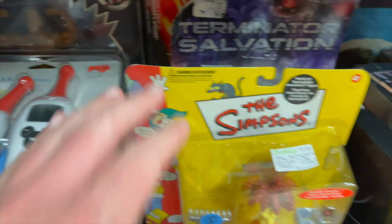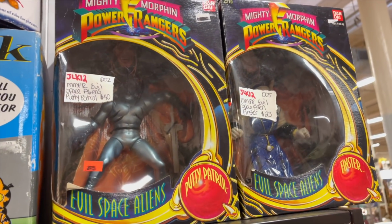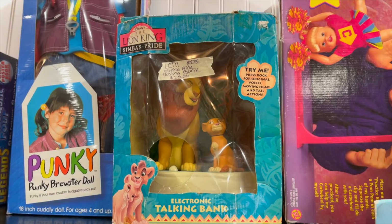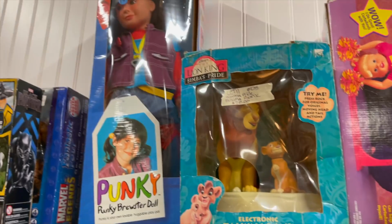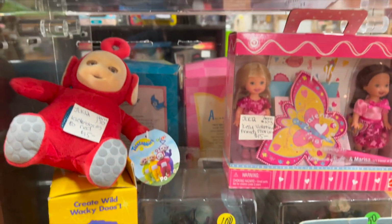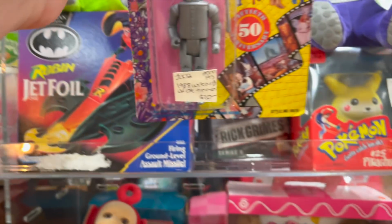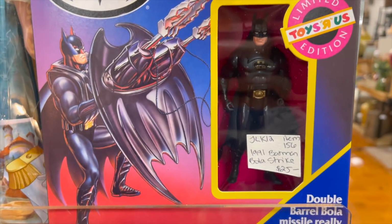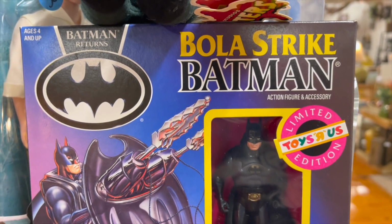Termination Salvation. Those are cool there. MMPR, original in box. That's Simba. And Mufasa, I guess. It's pretty awesome. There's some more cool stuff. There's some Batman in box right there. I don't know what this is. If anybody knows what this is, let me know. Double barrel bola missile on a bola strike.